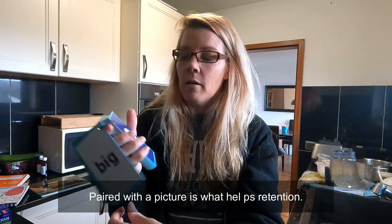But besides that, so: a, and, away, big, blue. And then when they start to master it, because the way memory works is it pairs the word and the picture together, you can take the picture away and do it that way.